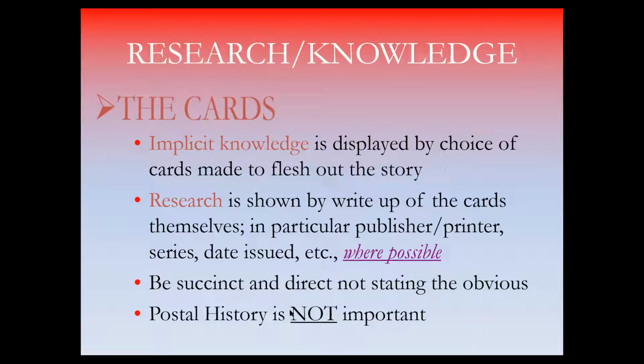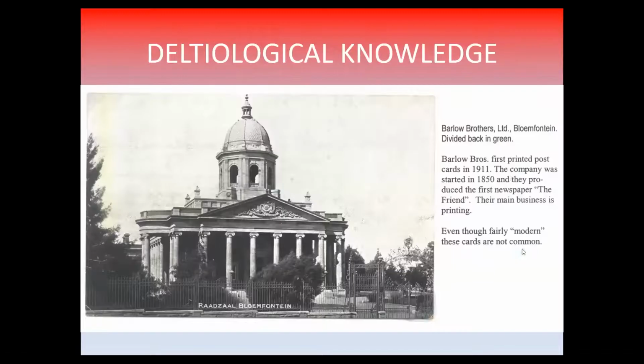And postal history is not important because the focus is on the picture of the card. Now, if you're talking about a specific subject, like I have some cards mailed from Salo Epstein to his clients, you may show that when talking about publishers, but you probably would not say it was a two cent rate and it was mailed by such and such to such and such, arriving here. The date it was mailed is only important about the contemporaneity of the card at a particular point in history.